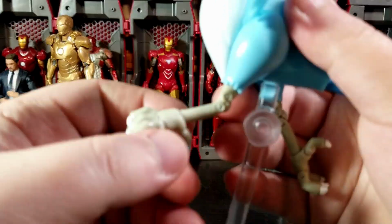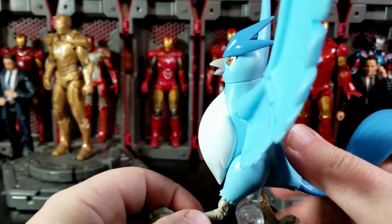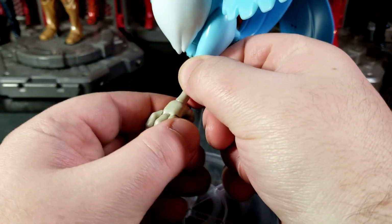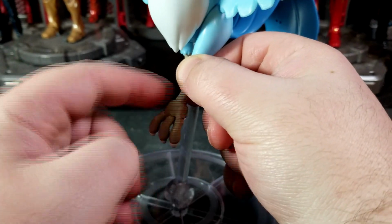Let me bring the leg forward. You do get a rotation right here. Oh, let me get the camera down. This is a very awkward figure to view because you kind of need to leave it on the stand. But you get a nice rotation here at like its ankle.